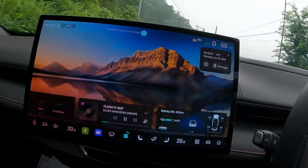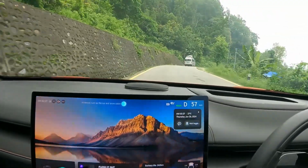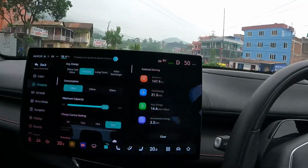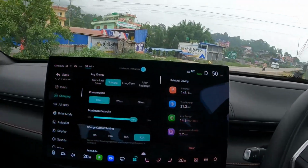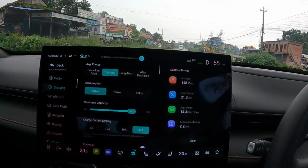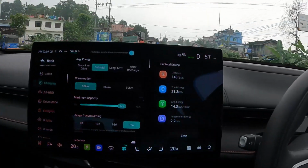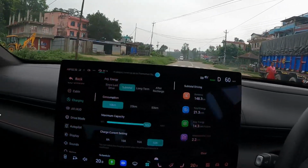And I have 62 kilometers of driving range with 64% battery. 147.9 kilometers from Deepal showroom Naxal. 21.3 kilowatt hour is total energy consumed. Average energy consumption was 14.3 kilowatt hour per 100 kilometers, and 2.2 kilowatt hour is the energy consumed in accessories. That's my ventilated seat, music system and AC.